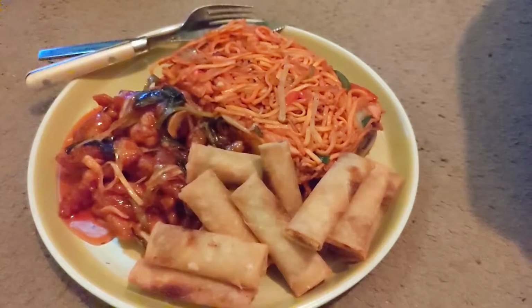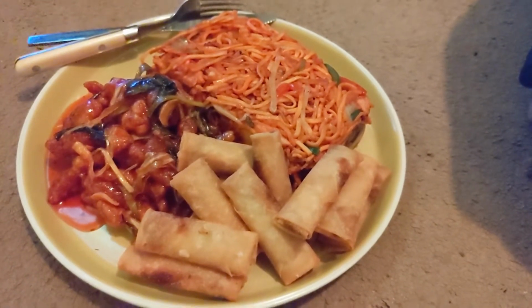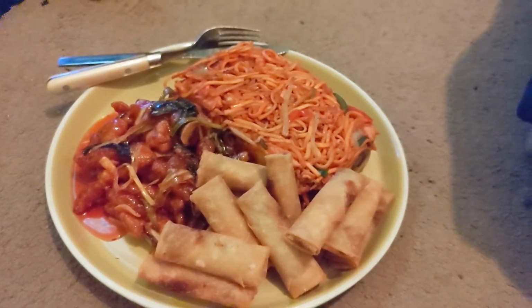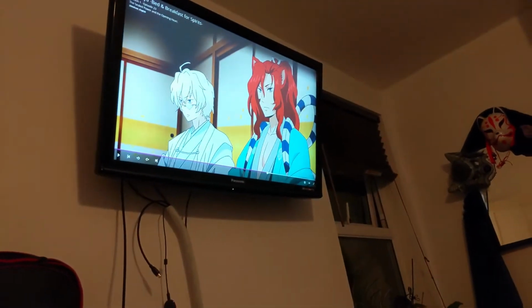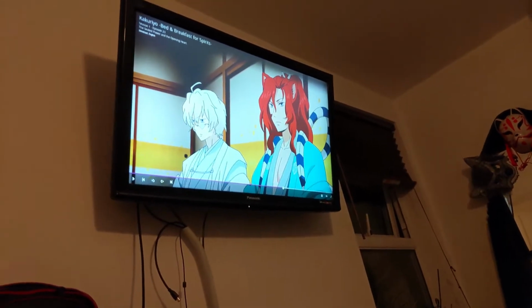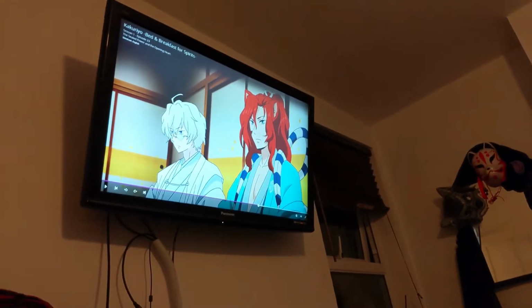Anyways, Inky and I are about to have a bite to eat. I've got some spicy... What are these? Because they're orange as hell. They're spicy Singapore noodles, and we're going to watch an anime about food. That is supposed to be orange. Quite orange, I think. It's extremely orange. So if I die... and we're going to be watching... I can't even pronounce that. Is it Kakurio? Bed and Breakfast for Spirits. It's a good show. It's about food. I like food. So, okay, we're going to eat and go to bed, yeah?